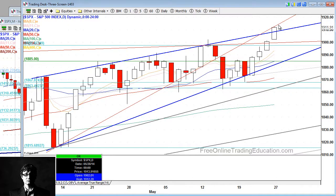So we have a nice pop here, but we're at this trend line. I'm going to call that a minor trend line. Shouldn't give us too much trouble, but nonetheless, that is a ceiling. That's something to contend with. But we're at an all-time high on the S&P 500, closing at 1911, almost 1912. The markets are on fire.